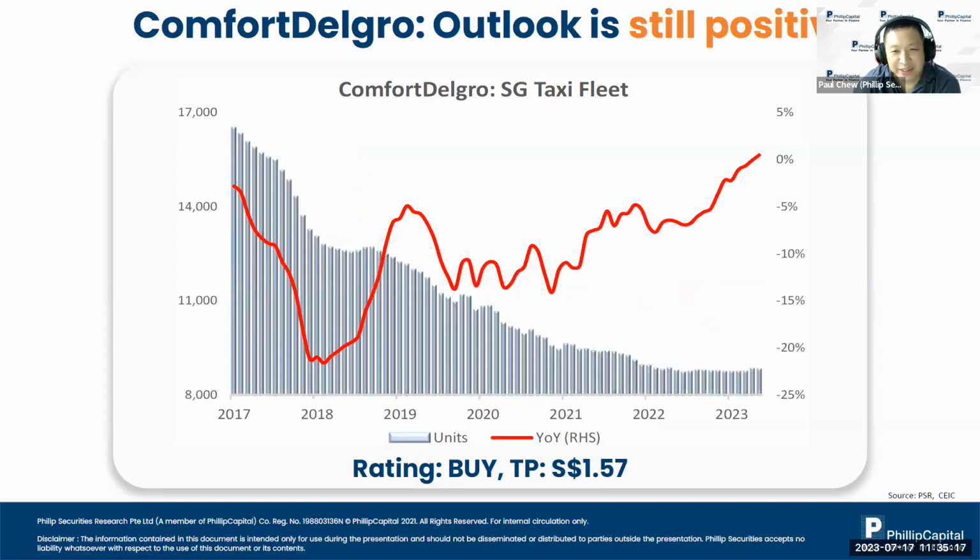Yes, of course, ComfortDelGro, we still like it, mainly because the outlook is still positive; if it weren't, we wouldn't still have recommended it. So again, there are three key points. Firstly, we expect taxi to perform better, mainly because there's pricing power. We saw the news that they raised the platform fee. They also reduced the taxi rebate, which is the discount they give to taxi drivers, from 15 to 10%. And year on year, you also get the benefit because they raised the commission from 4 to 5% on the taxi app, the Zig app. So that's the first point.